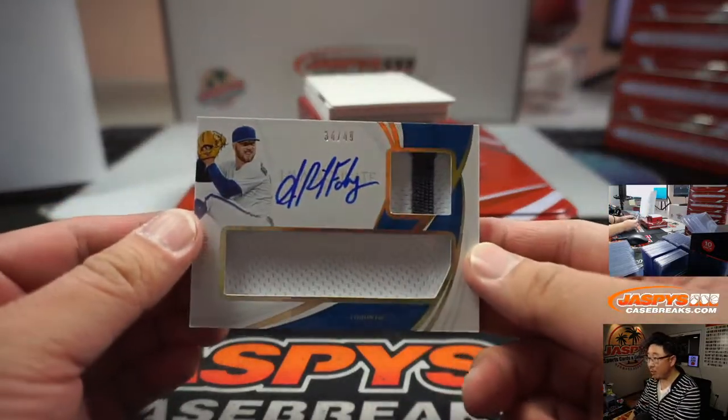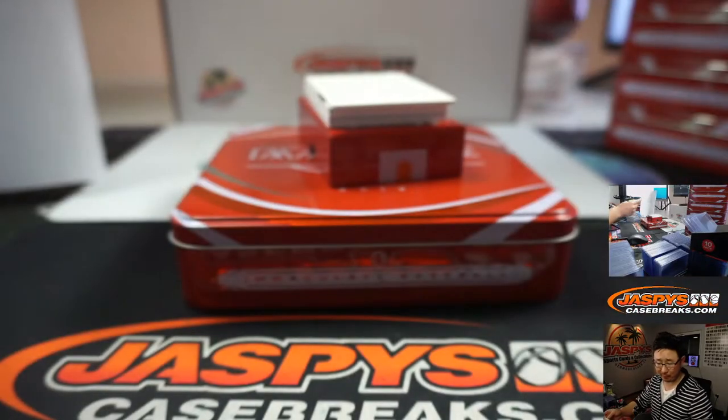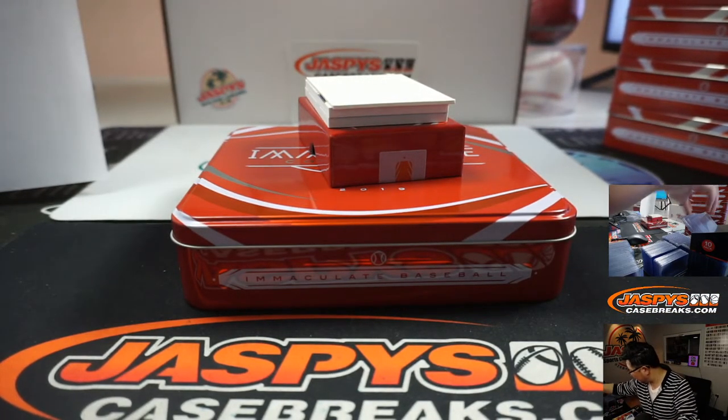We got Sean Reed Foley. Two color, dual relic, and autograph. 34/49. Four is killing it. Wesley with the number four. Sometimes it goes that way, boys and girls.